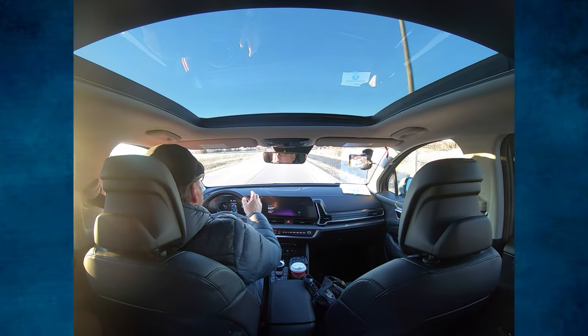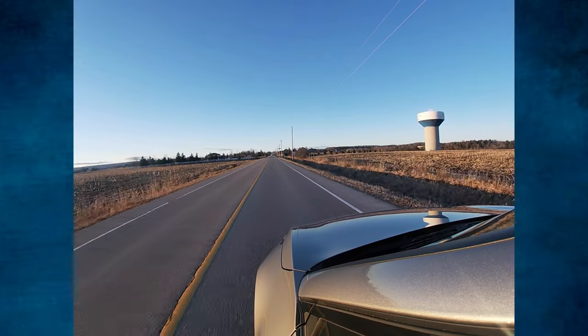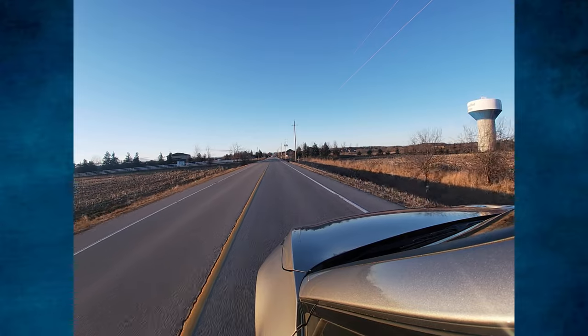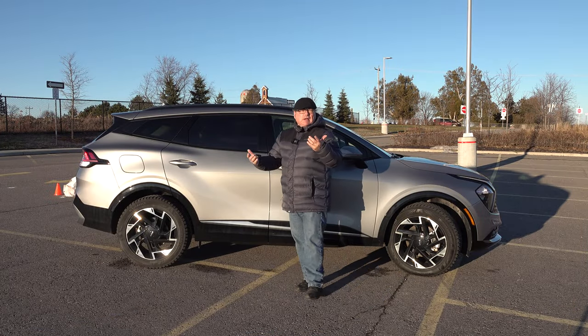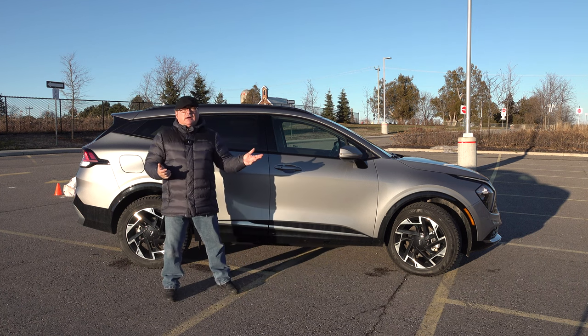But all in all, Kia has made basically an already well-established brand vehicle, the Sportage, which they've had out for many decades, and this is the first time that they've added a plug to it. So I think they've done a very good job. So just in summary, I think this is a very capable vehicle, as you saw.